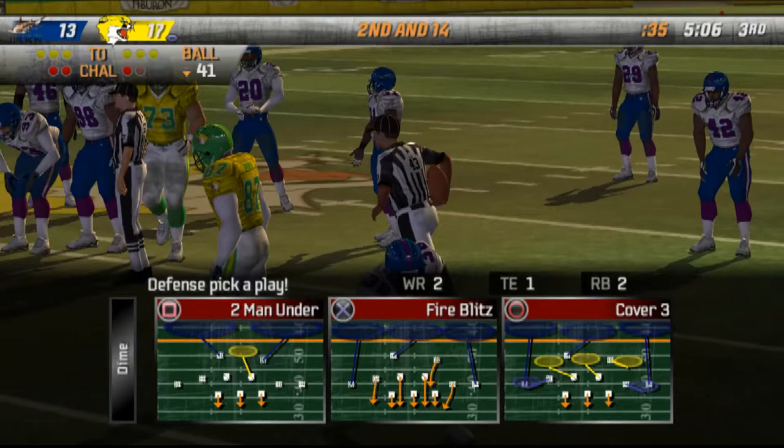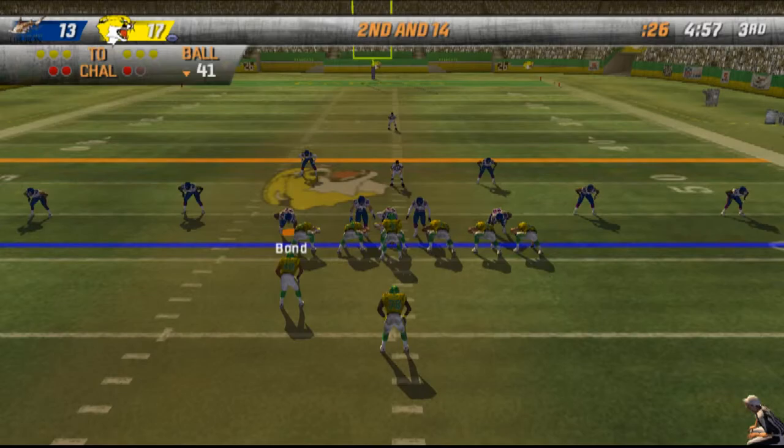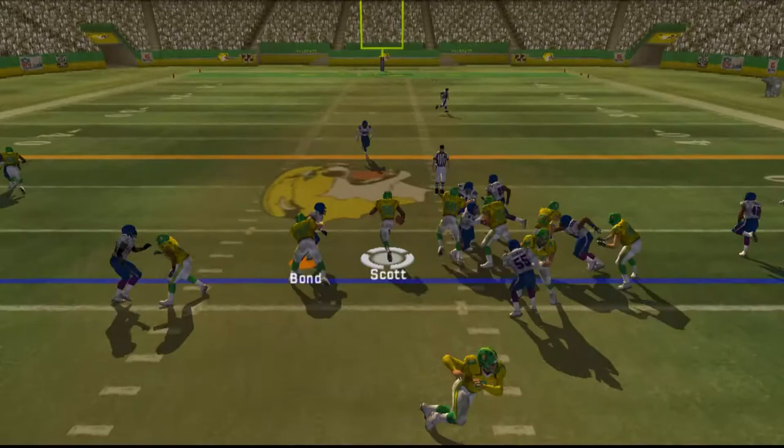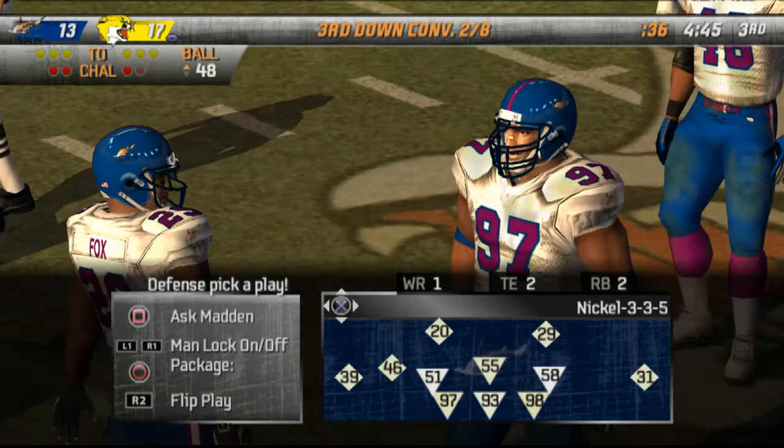Ball on the 41-yard line. Watch the screen. Hold the look. Hand off to the tailback. Number 97 is there on the stop at the 48-yard line. He's looked pretty good so far. It's going to be up to the defensive coordinator to make some adjustments and find a way to slow him down.